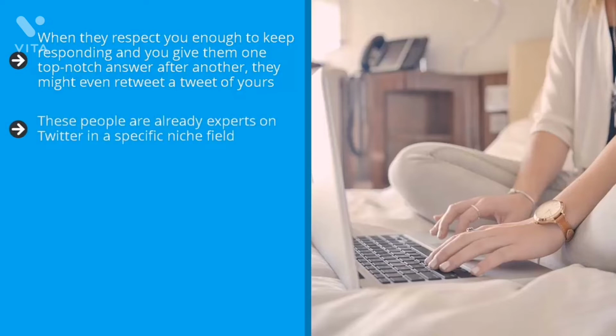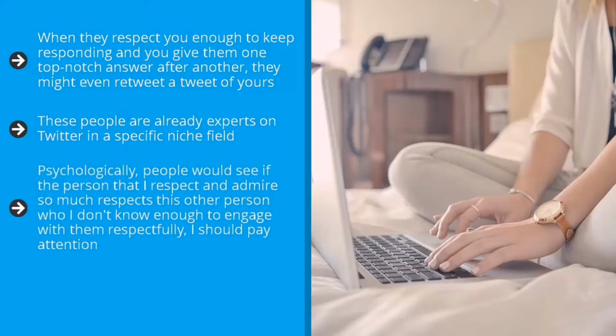These people are already experts on Twitter in a specific niche field. This means that they have attracted people who consider them authorities. When they engage with your content to the point that their followers see your brand and your content, you get access to that audience. Psychologically, people would think, if the person that I respect and admire so much respects this other person, who I don't know, I should pay attention. If this keeps up and the person they follow keeps repeating your stuff or keeps engaging with you, it's only a matter of time until some of their audience members would jump over and follow you as well.